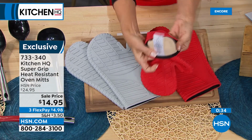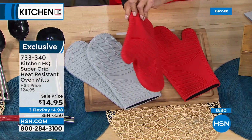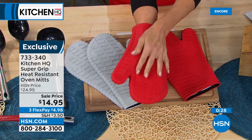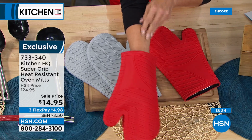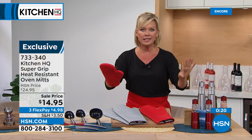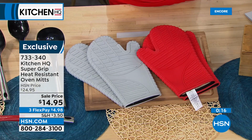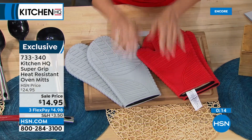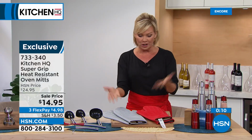And on the inside, I'm gonna try to show you, it is so soft. But it's on the outside that's gonna help protect you. I mean, I have scars, here's one. I have scars all over from not having a long enough mitt when I'm pulling something from the oven. It's terrible, and they take forever to go away. So just saying, these are silicone. They are also on sale, $14.95 for the pair, 733340. It's just the gray or the red.